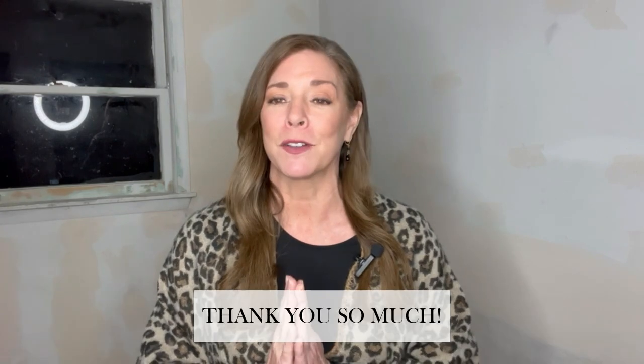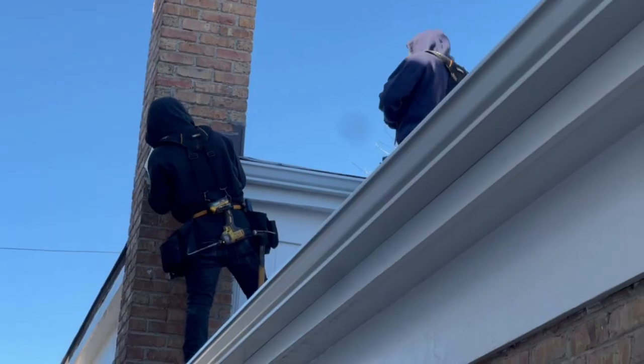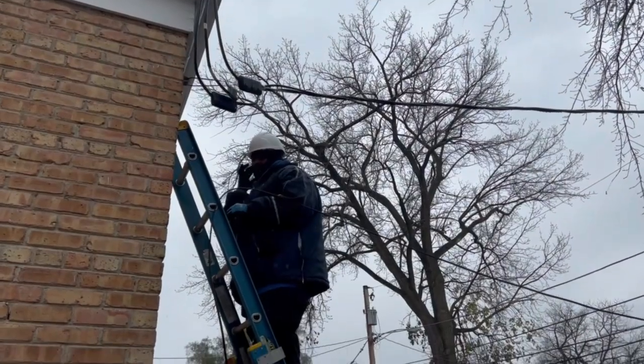Also, I want to give a special thank you to all of my crews who worked so hard to get the exterior done before the weather shifted. So thank you, Mike, Renee, V. You all worked long and hard into the night. I appreciate you guys so much. And Norbert, our carpenter, the gutter guys, all the utility guys who got the utilities on for us, and everybody else who was involved. Thank you for all of your hard work.